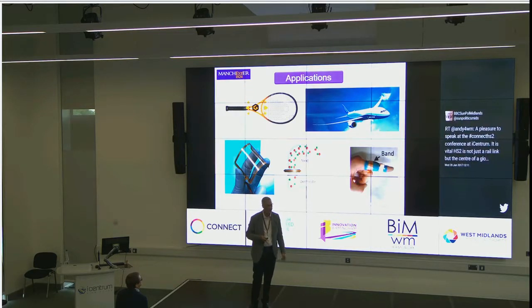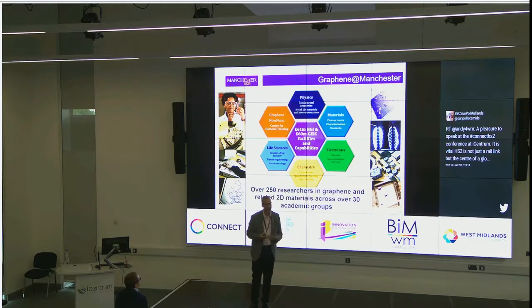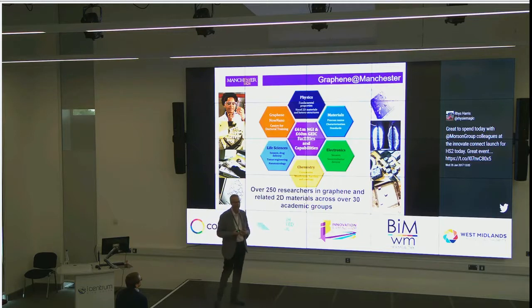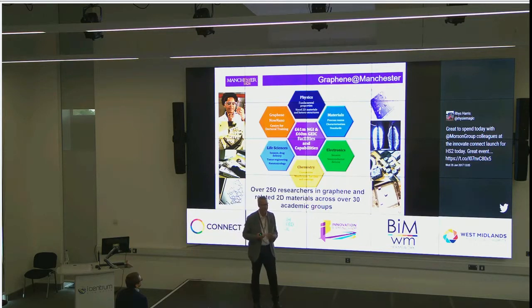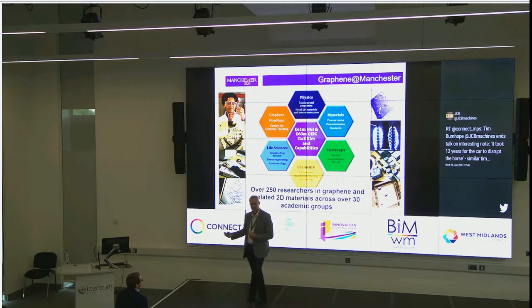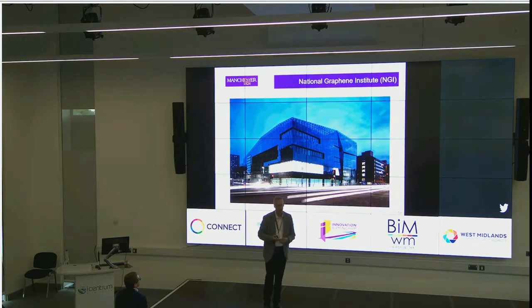So what are we doing as Manchester, the home of graphene, where it was first discovered? We have a breadth of science working on graphene products and applications. So today in Manchester, graphene is international, but as a university, we have over 250 researchers working on graphene. The key message being it's very much a multidisciplinary approach to the science, from physics to materials to biomedical to electronics.